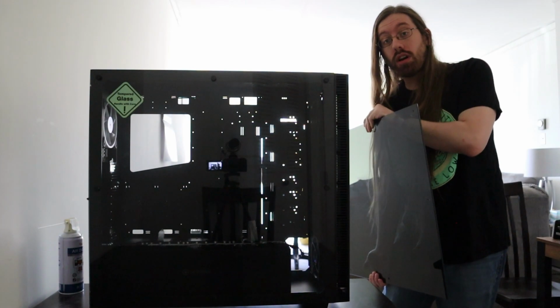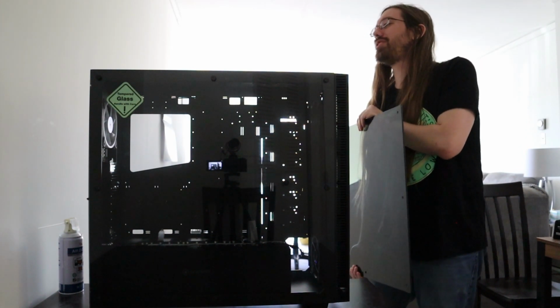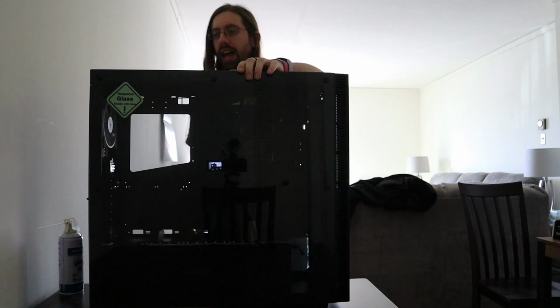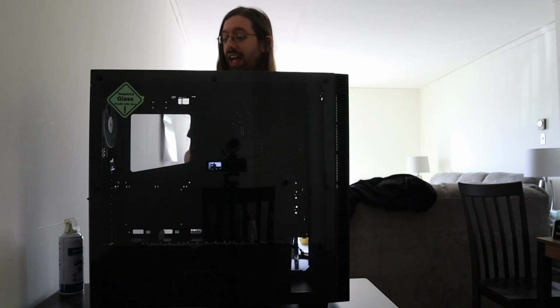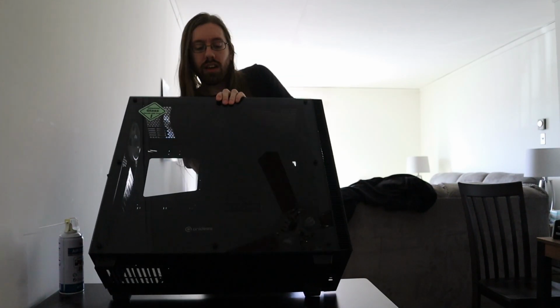But I got one off, I just now need to put it down somewhere. I put it on the couch. The couch is soft, it shouldn't break there, right? The other side. Would it make sense to put this down and take it off? Well, I don't trust myself to transfer this. I don't trust myself to tilt this while there's still glass on. Let's be honest. Alright, you're good.